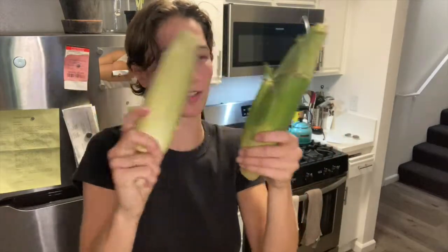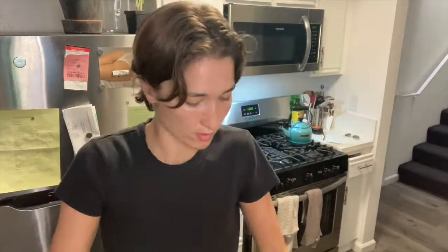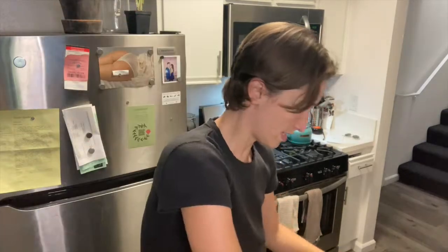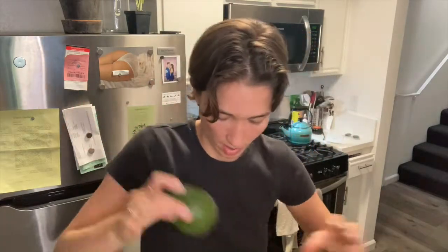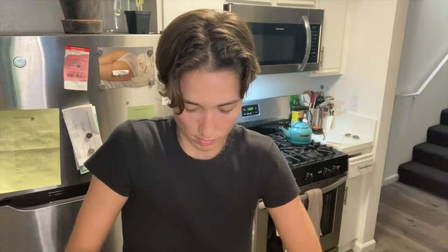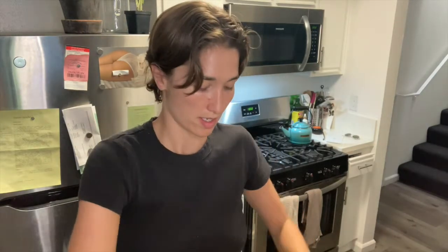We've got some corn, hell yeah, slap a little butter on it, call it a day. Zucchini, cute little zucchini. These beautiful red potatoes. We have one avocado and a bunch of Brussels sprouts. I haven't made Brussels sprouts in a really long time, so that'll be fun. Celery.